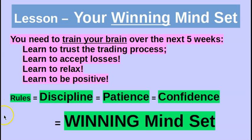So it's about training your brain so that you can get a winning mindset. Okay, so let's take a look. Over the next 5 weeks, and again, they're going to go by really quickly before we start live training, this is what you need to do: you need to learn to trust the trading process. It's the trading process that I'm giving you, okay? And it is so important that you follow every step and every piece of the instructions I offer you.